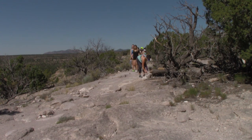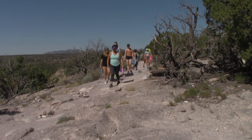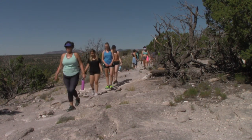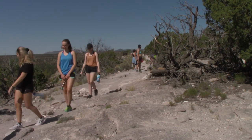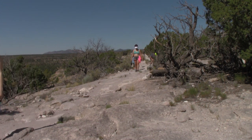Guys are so good helping with the cairns, doing the trail maintenance. Why, is she not going over? Yeah. We put it back together.